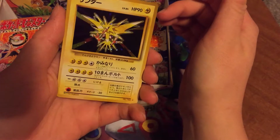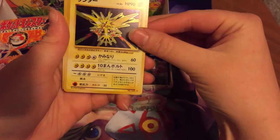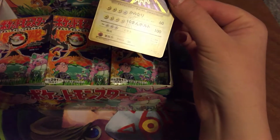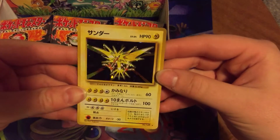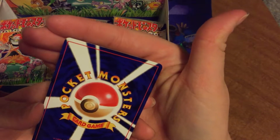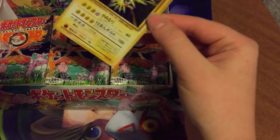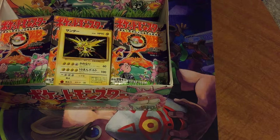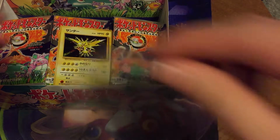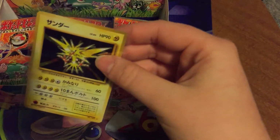Oh my goodness, another Zapdos. Look at that glorious gloss. Man, there are 60 packs. So obviously, since I've gotten 2 Zapdoses and I think 2 or 3 Hitmonchans, those are probably going to be the more common of the holographics. And I don't know if I've pulled any other doubles yet or not, but that's a great way to start this episode out. A holographic gradable card, I might add.